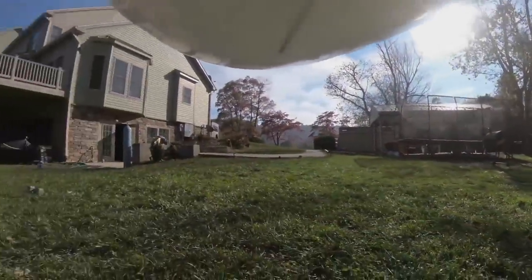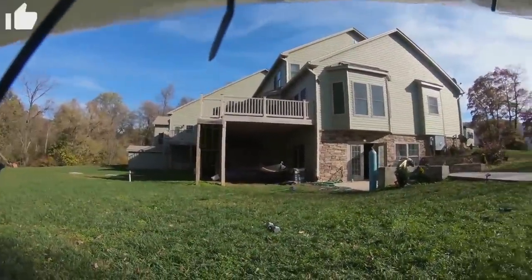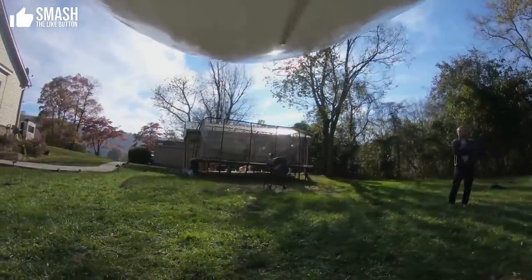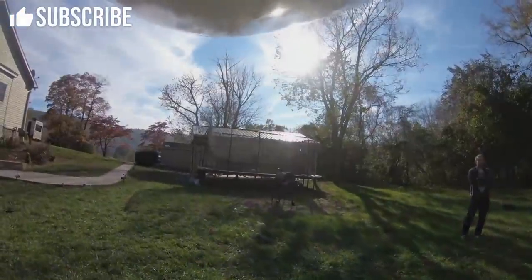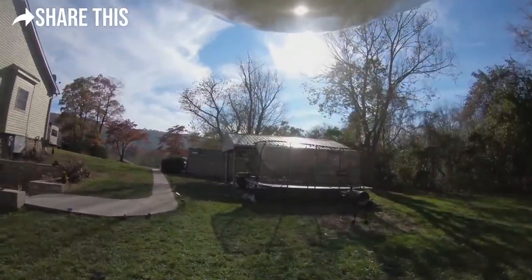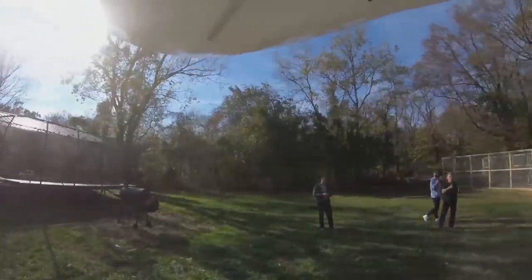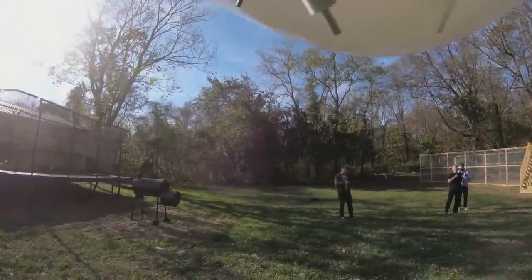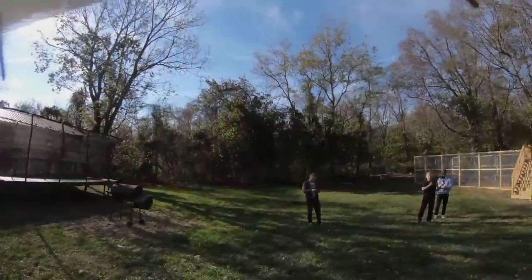No idea where we're going right now. Probably up. I'm really hoping that they fly this a mile high. I just don't know if we'd be able to control it.